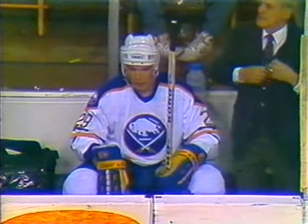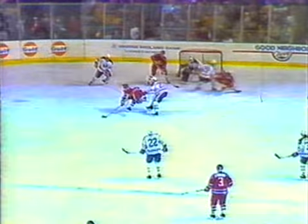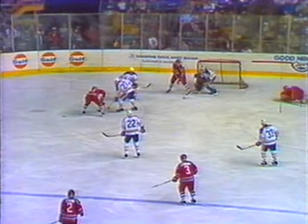Jeff Parker gets an interference penalty. This will be the fourth power play for the Soviets. It was a 3-on-2 on the right side of the screen as the Soviets try to go around. There's Parker, he pulls him down. He came back to make it a 3-on-3, but he pulled the guy down as the Soviet was getting ready to shoot.